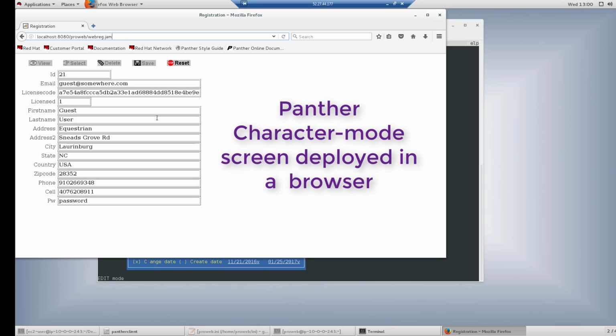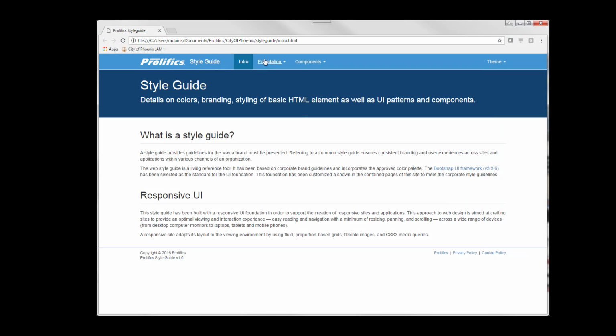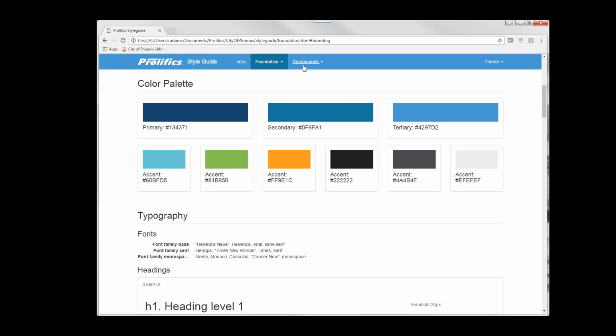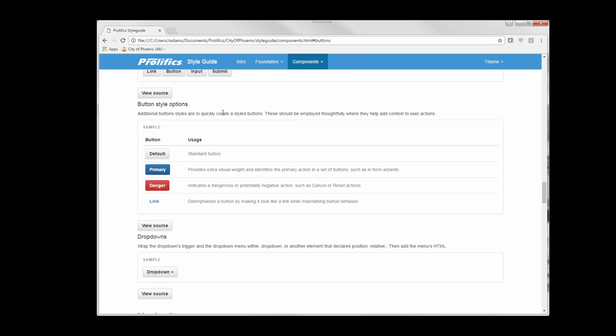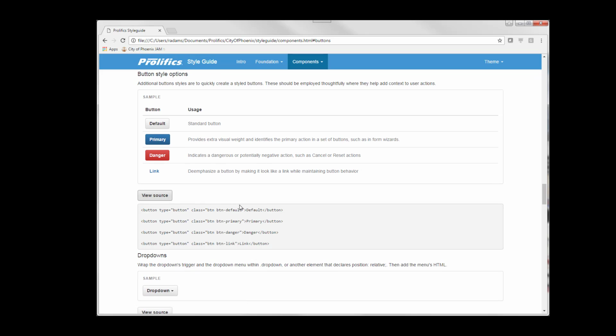Our web application is built around the Prolific style guide. This is already included in the PDC and accessible via the browser or from within Eclipse itself. Our style guide also shows code samples, so it's easy to cut and paste HTML code into your templates.